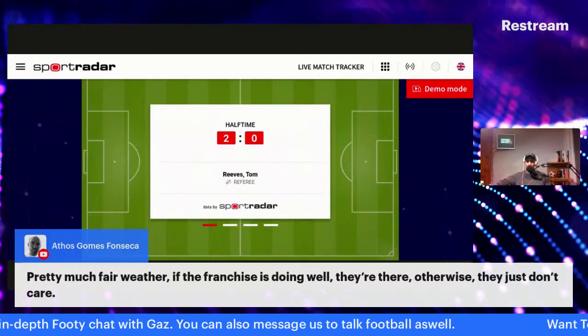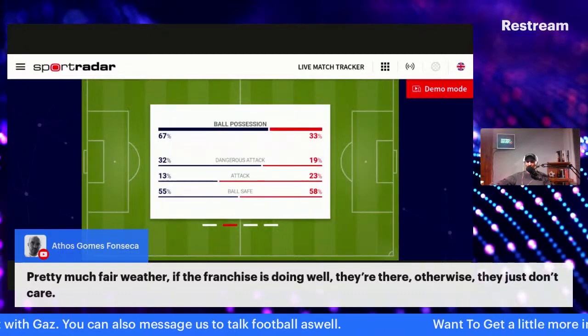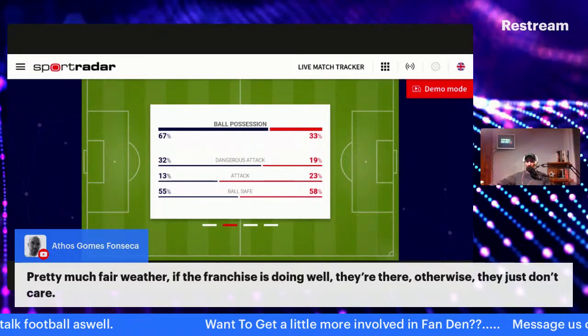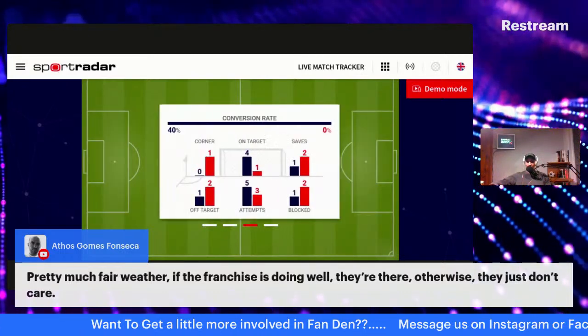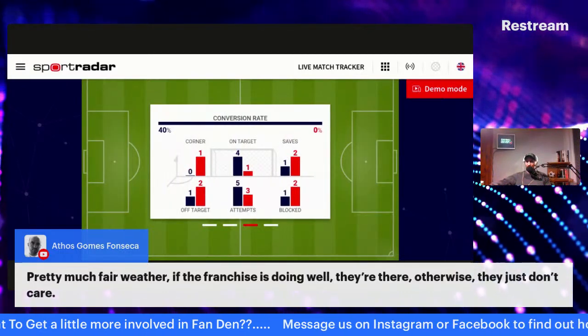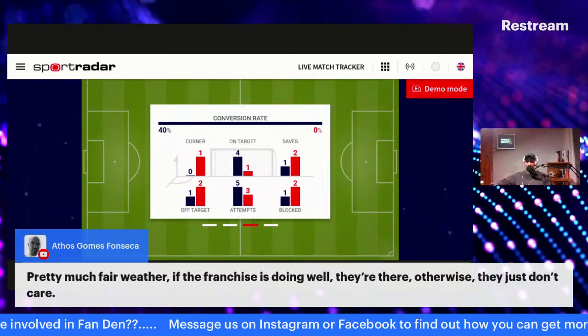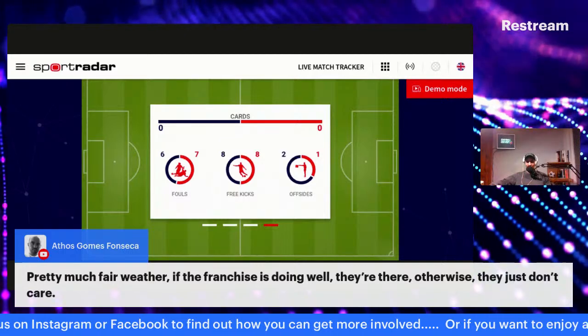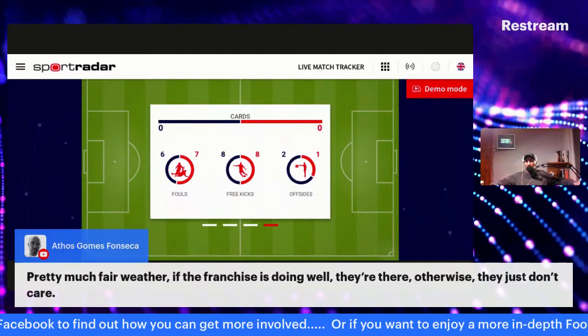Now referee blows for the half-time whistle, and at half-time it has finished. Wycombe 2, Portsmouth 0. Portsmouth will have work to do in the second half if they want to get themselves back into this game. But potential upset on the cards if it stays like this till full time.